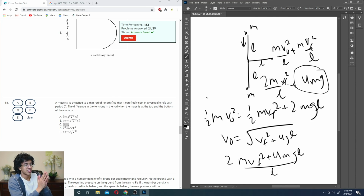Okay, so let's just say L stays the same. Then your period should be directly proportional, or inversely proportional. You know what? Let's just go with C. I don't think we have enough time. I don't know how to do that one.